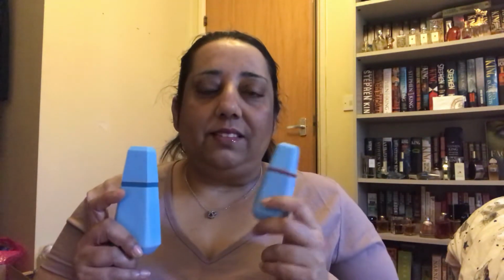Right, I'm going to start with an oldie but goodie. Now this is Lulu by Cacharel. I've got two different types. I've got, now I can't read, Eau de Parfum and Voile de Parfum. Now this is quite rare to get hold of. It really is. I mean, these are love it or hate it perfumes, and whenever I wear these, my children always say to me, I smell like I've got talcum powder on.